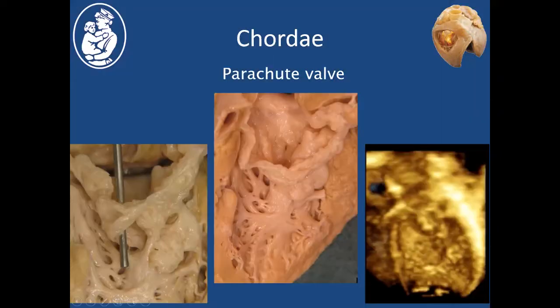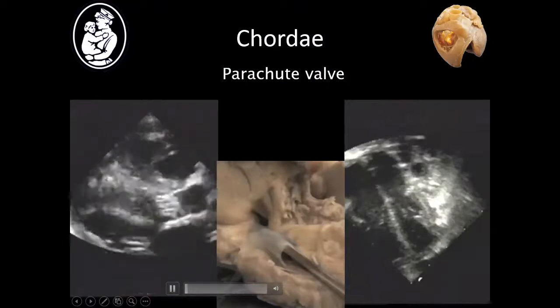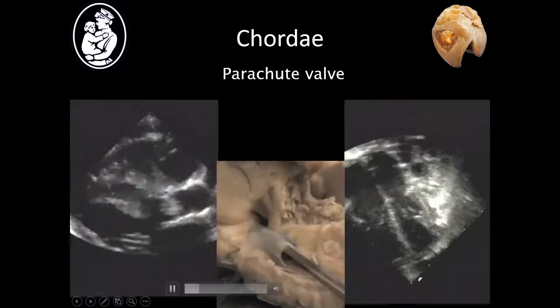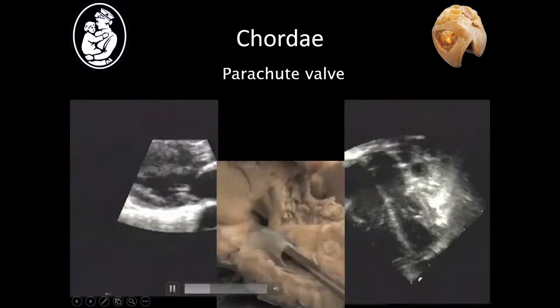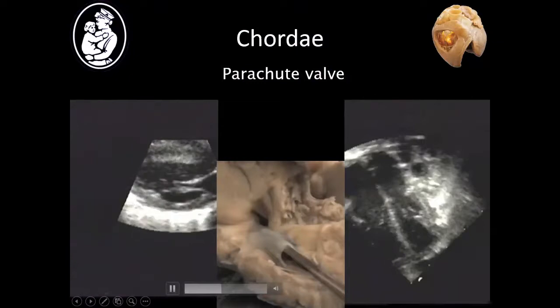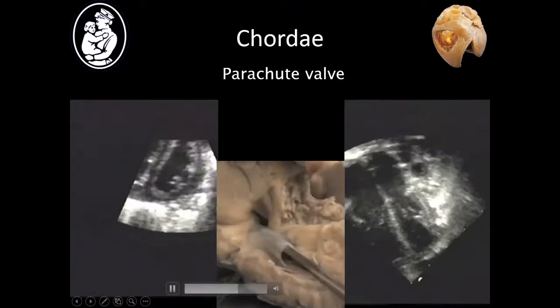That's one type of parachute, a sort of funnel type, where there's usually a good size orifice and then the valve funnels down to the outlet at the single papillary muscle. But we can also see a more tubular kind of valve, sort of like what you see here in the middle. And this echocardiogram shows that kind of tubular valve. The annulus is quite small, and then the leaflets tend to be very long and extend down into the left ventricle. So here you can see this long tubular shape of a parachute valve as it goes down into the left ventricle with small annulus.